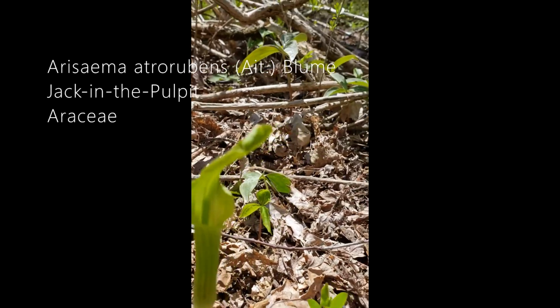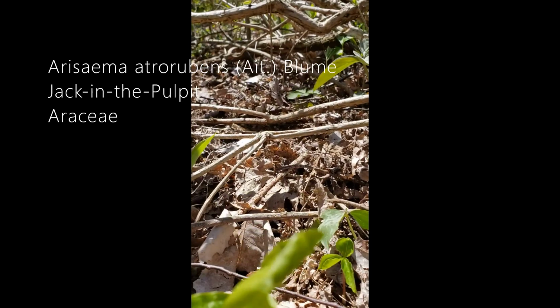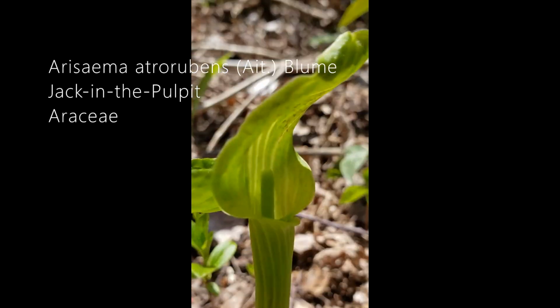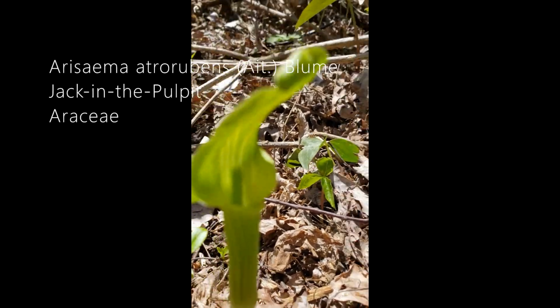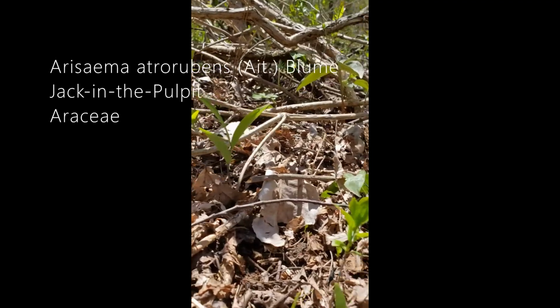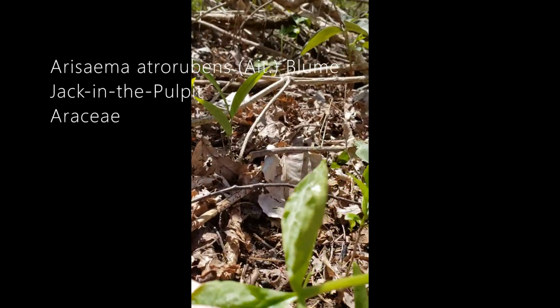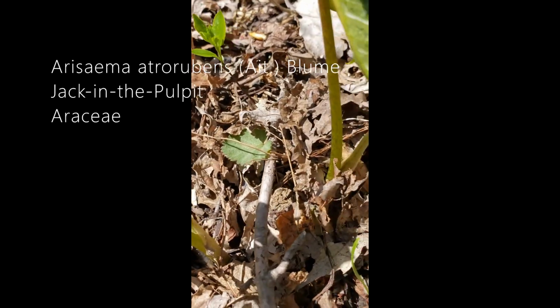It's in the Araceae, so it has that thick stalk where the inflorescence is at. Oh, I can't see it there, right? So you can see that. It's pretty cool. Three leaves here, three leaves that are attached basally.